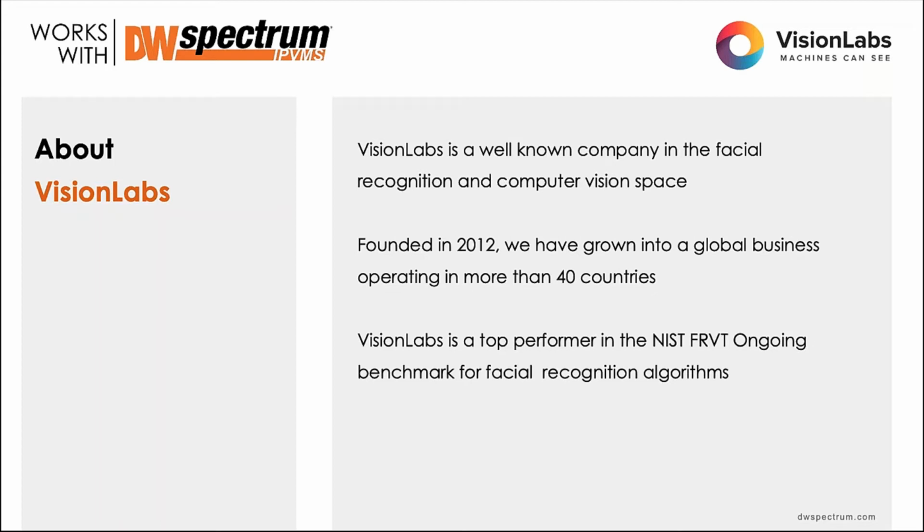We are a top performer in the National Institute of Standards and Technology facial recognition vendor test. That's an ongoing test that happens every few months or so, where they evaluate all of the facial recognition engines on the market, and anybody that wants to be tested in this standardized test can be, and we very regularly are top 3.